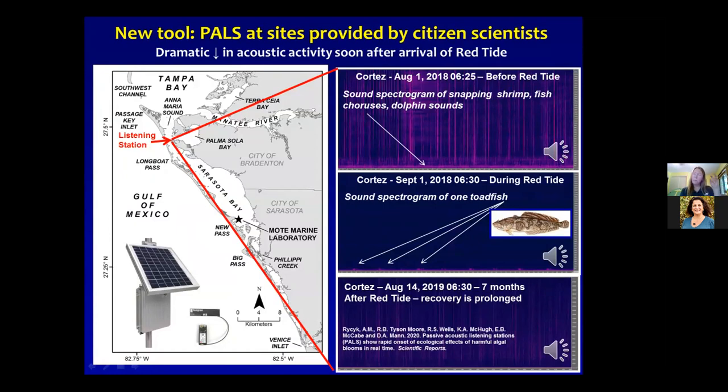Maybe a little quiet, but you can hear popping, sort of popcorn sound in the background, that snapping shrimp. And then there's a dolphin going by, and then there's even some toadfish.